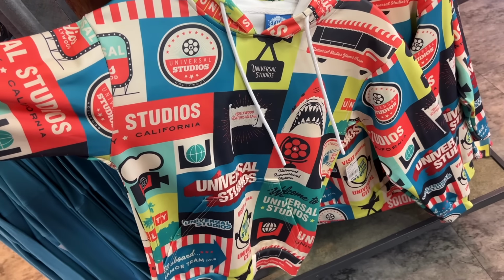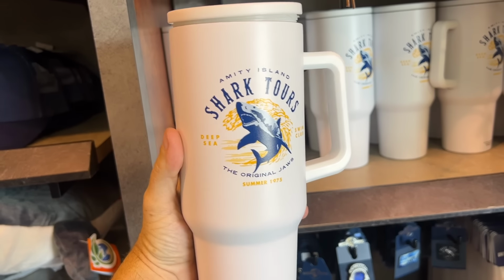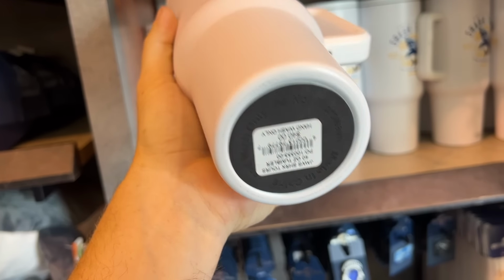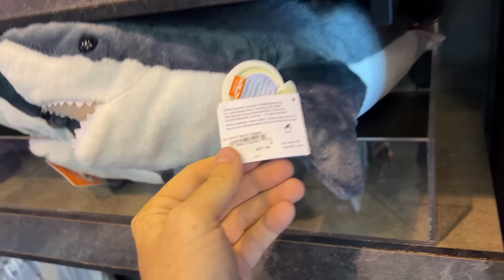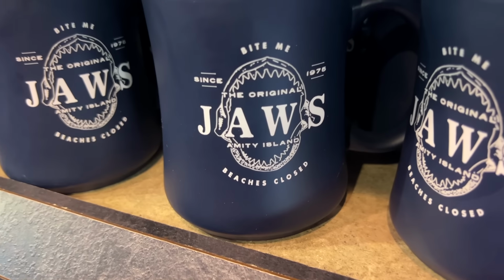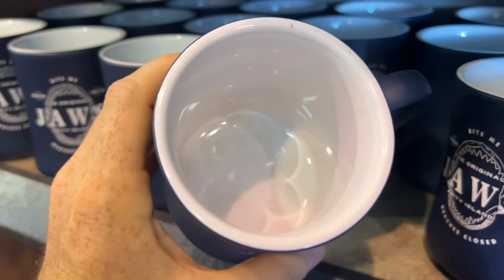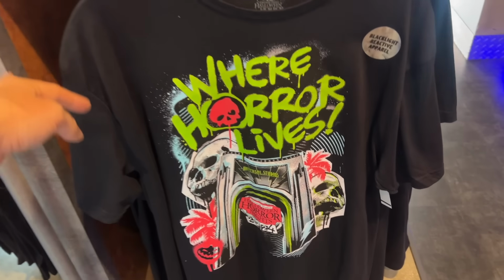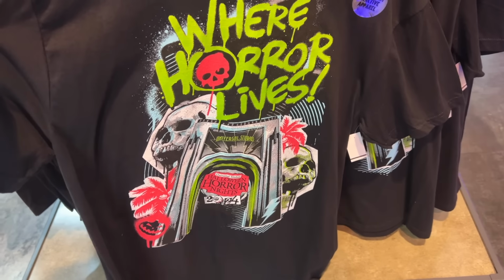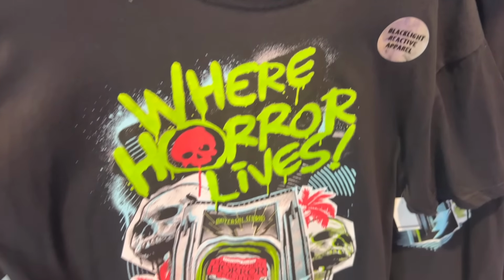Retro Universal hoodie here. How much is this? $60. Pretty neat. Amity Island Shark Tours. $40. Hand wash. We have a Bruce plush. $27. Bite Me. Jaws. The original. Beach is closed. Nice mug. $20. Where Horror Lives. 2024 Halloween Horror Nights merchandise making it out already. Blacklight reactive apparel. How about that?